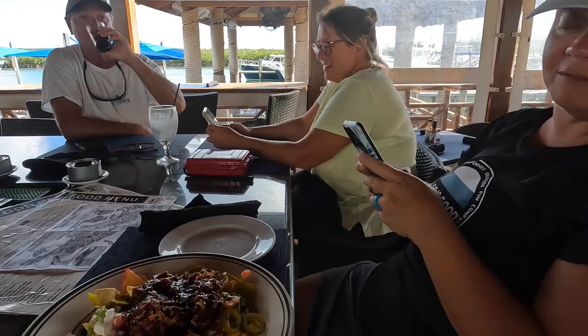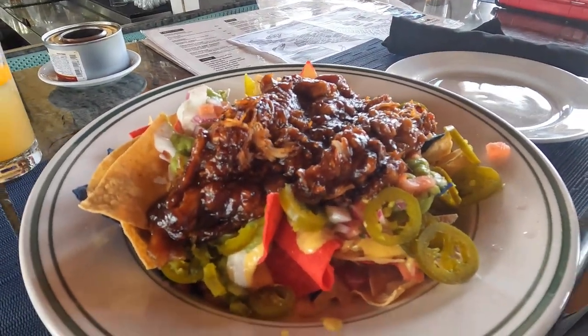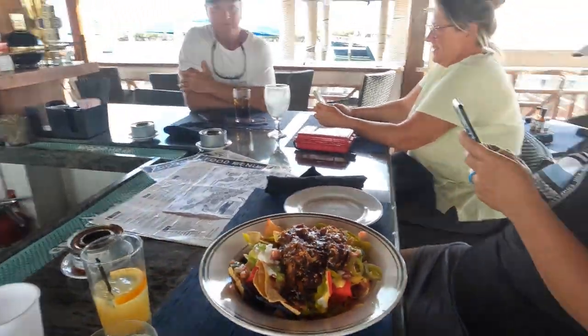Spanish Wells Yacht Haven, and this is Racks restaurant. Just ordered some barbecue chicken nachos. Give them a try. Good. You need to try it. Come here and try it.